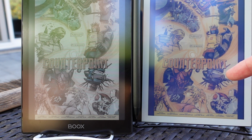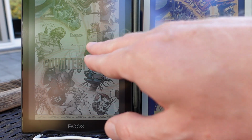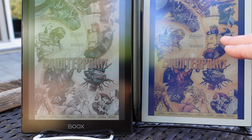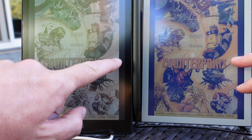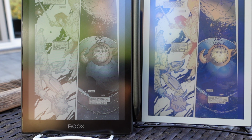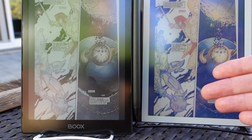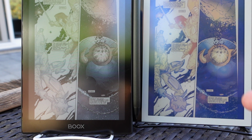You can see the yellows and oranges here, where here it's almost black and white in some cases. And where you can make out the color, it's much bolder and vivider here. You do pay for that in slower page turns. Like so. Again, this can go a little bit faster if we bring it down to extreme mode, but we do reduce the quality of the screen. Nevertheless, for comics, the Gallery 3 technology is clearly superior to the color that you have in Kaleido. It's just darker in Kaleido, more vivid.